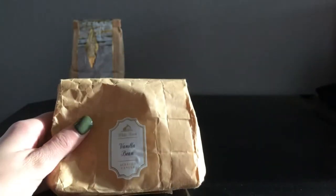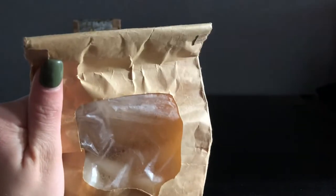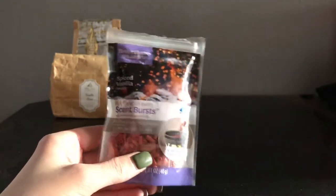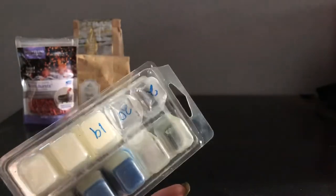And then the other Bath and Body Works candle I have is actually kind of falling apart, so I've been using this one a couple times just to try and finish it up. This is White Barn Vanilla Bean. Quite a bit of progress made on this one. It is almost gone. And then lastly for my bags, I did use this once, the Spice Vanilla Embers. I actually kind of like this one. It was really nice. And then for my clams, I have Better Homes and Gardens Comfy and Cozy, and I have melted that a couple times.